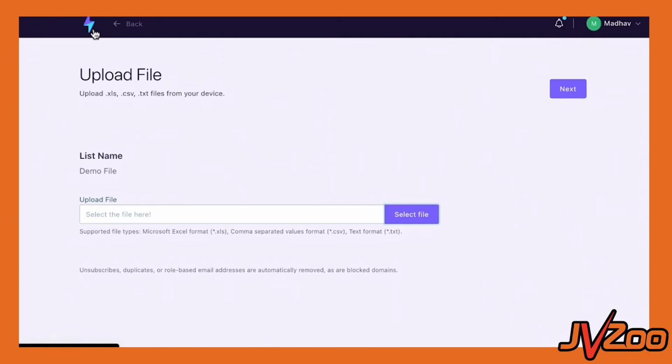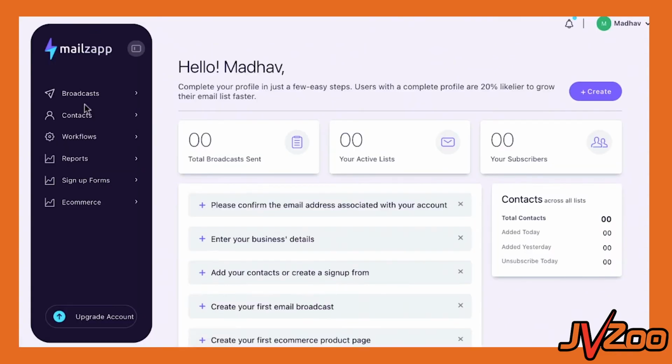This has a very powerful algorithm installed in it. So you can be sure that the list that you have ultimately in here has addresses that are already verified by us. So we want to ensure that your delivery rate is the highest. Okay, so that was contacts.